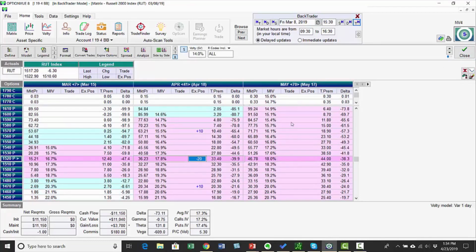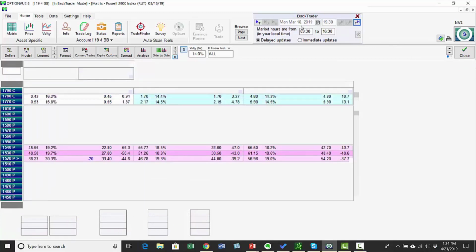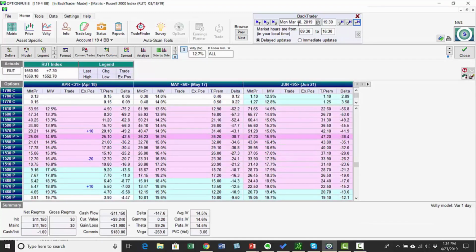But the market did not go down a lot. What ended up happening here is I'm going to take off the adjustment and go to the next date. We're in the market for another 10 days. So we've gone from March 8th to March 18th. And now we get our up move.